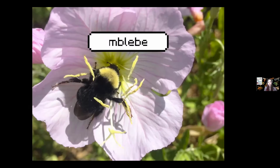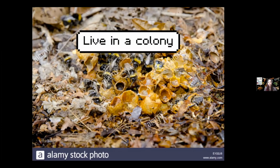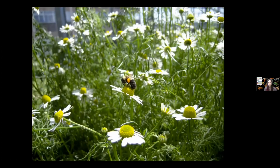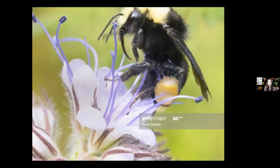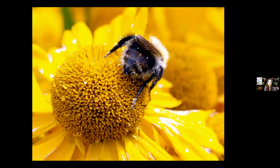You'll probably recognize the bumblebee too. There are many species of bumblebees, and like the honeybee, they are social and live in groups, but their colonies are much smaller. Bumblebees are important for pollinating our crops too. They can even pollinate things that honeybees can't. That's because they can do this thing called buzz pollination. That means when they go into a flower, they buzz, and then the pollen drops down onto them. If they don't buzz, then they get no pollen.